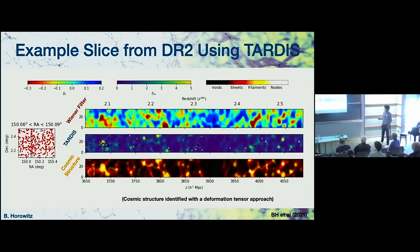So at the top here is the Wiener filter reconstruction, which is again just the connecting-the-dots sort of game, or fancy connecting the dots. In the middle panel, we have the TARDIS reconstruction. This is the actual dark matter density field that we reconstruct. And in addition to using the alignment alpha force, we also included some galaxy information in this as well.